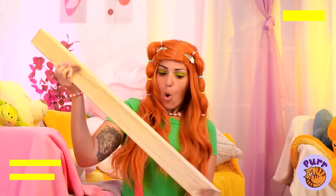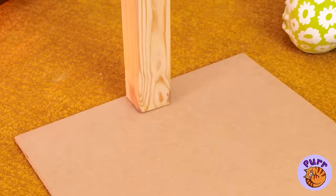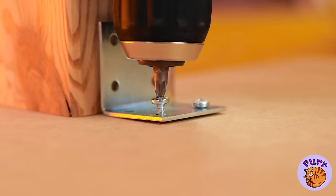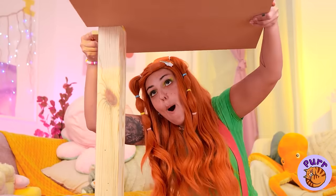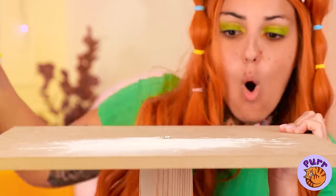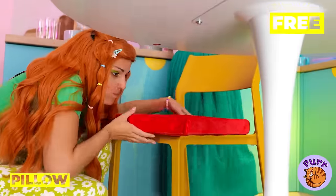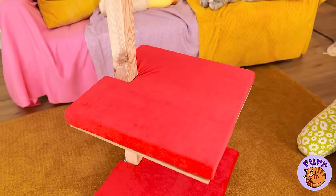What do we have here? A wood stick. Now let's add it to a wooden square. A nice hinge will keep it in place. Gotta keep it nice and secure. But now, we're gonna add some layers. Like a nice midsection. And now for the top floor. It's a little hard. Let's get something soft, like a bunch of pillows. Oh, look, they fit right in.